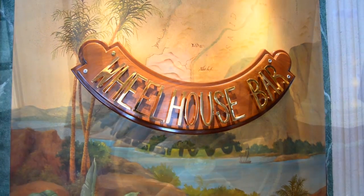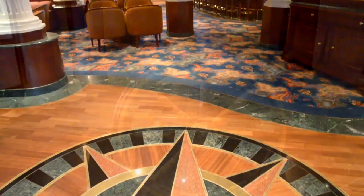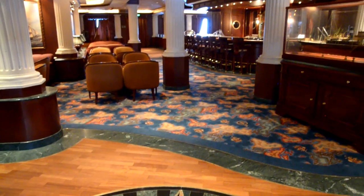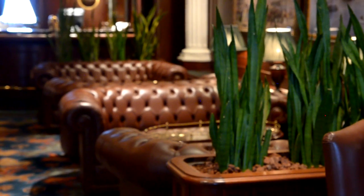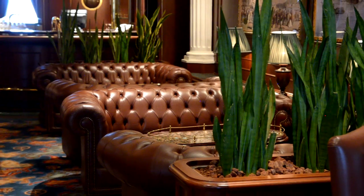Wheelhouse Bar is based on a traditional British pub. You can go here for lunch as well and get a dish of fish and chips, and just a neat place to hang out. Got some nice leather furniture there.